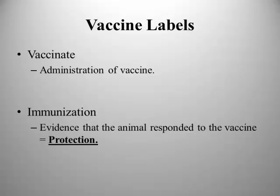Vaccination and immunization are terms that are commonly confused. Many times these terms are used interchangeably. If I tell you that a calf has been vaccinated, it only means that the vaccine was administered to the calf. The term does not convey any type of protection. We generally assume that if the animal has been properly vaccinated, that it is protected. This is not always the case.